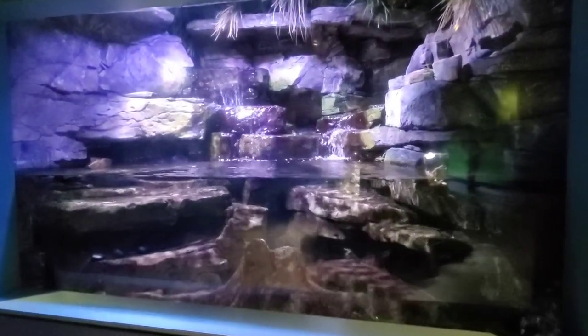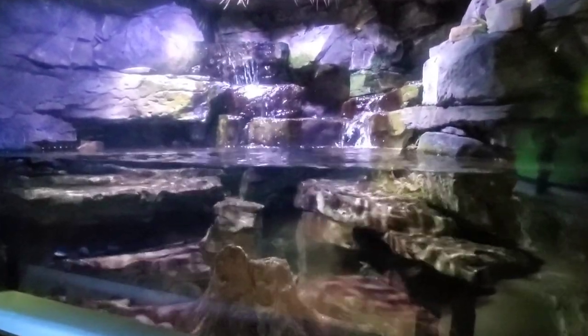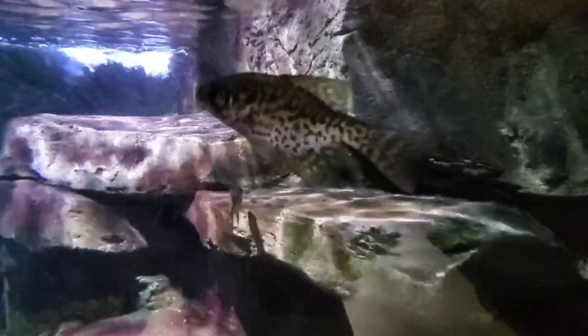Something I very much appreciated about this aquarium was the range of biotopes they had on display. They had sections devoted to the usual coral reefs and such, but they also had entire sections devoted to coastlines, kelp forests, deltas, and it was just very interesting to see the diversity of habitats and species within them.